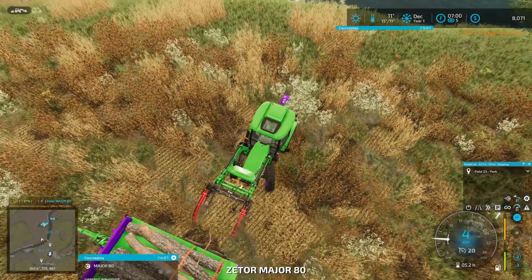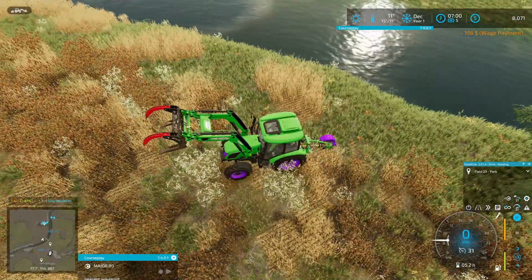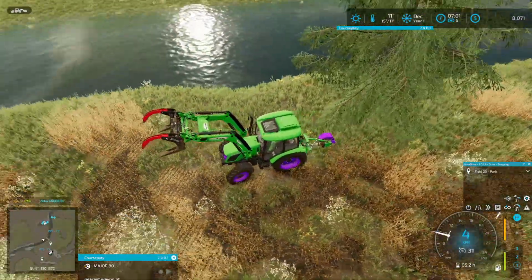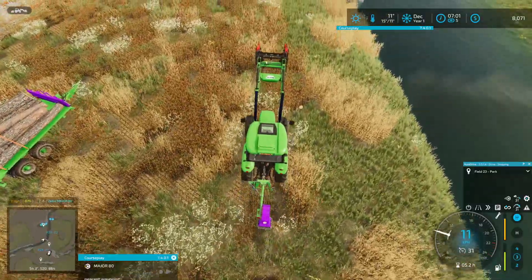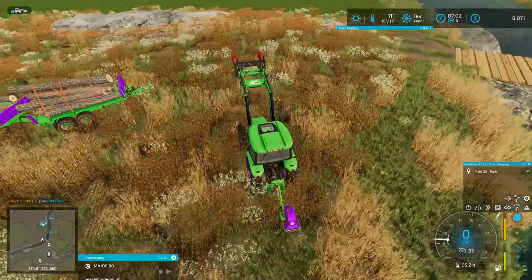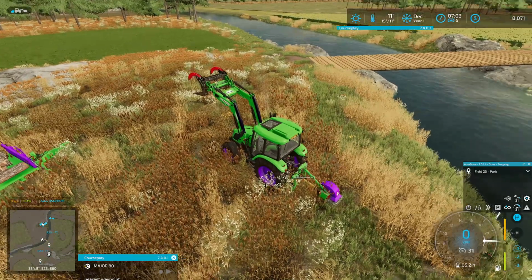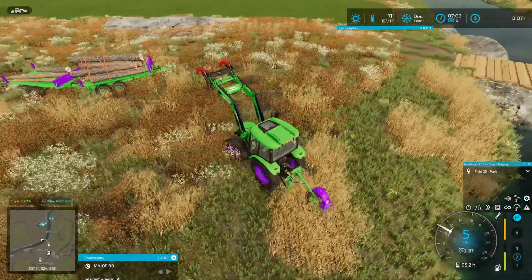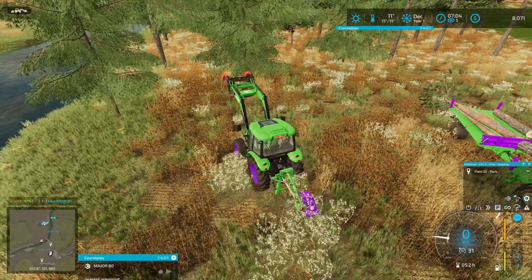Where was that little stump we saw? There we go. Now, switch to the stump grinder. And bye-bye stump. Alright, hop over to John Deere. Chop another tree down. I'll see if I can get closer to a proper 6 metre length this time.